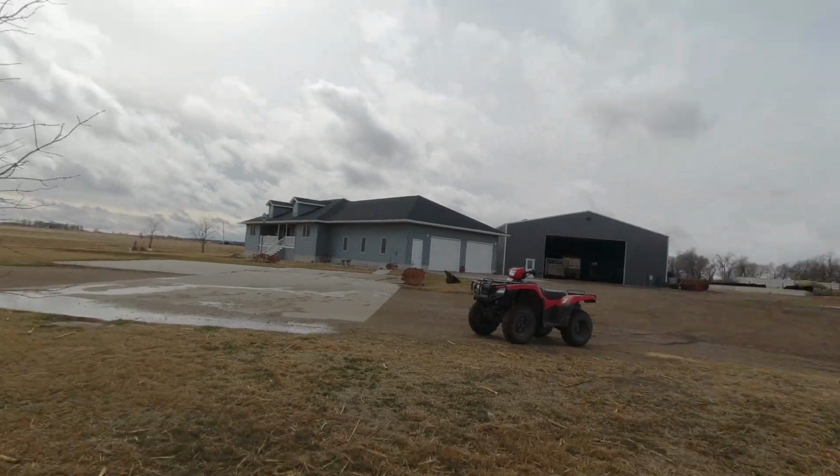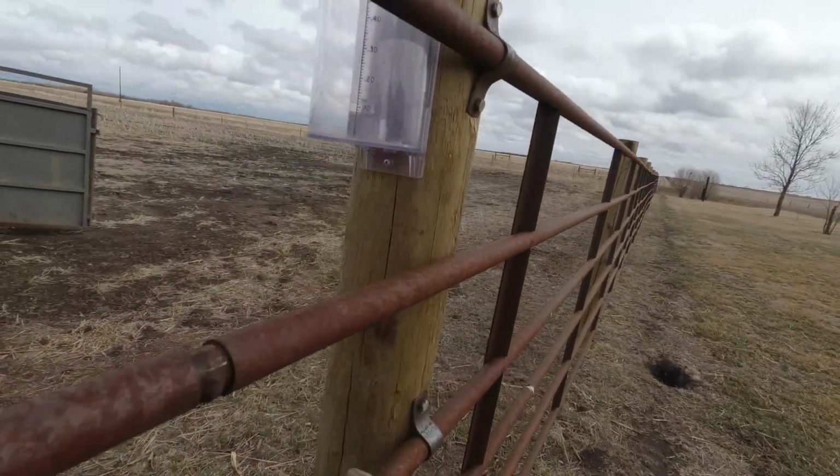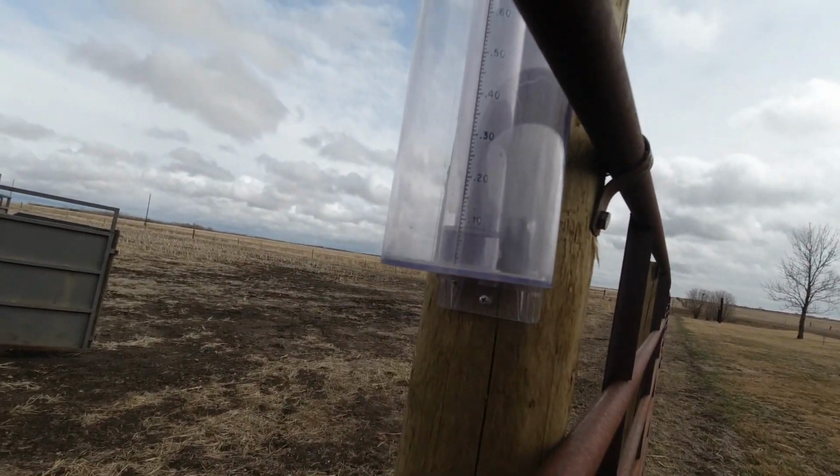Our rain is definitely over. We got puddles on concrete. Ended up with 5, 6, 7, 8 hundredths.